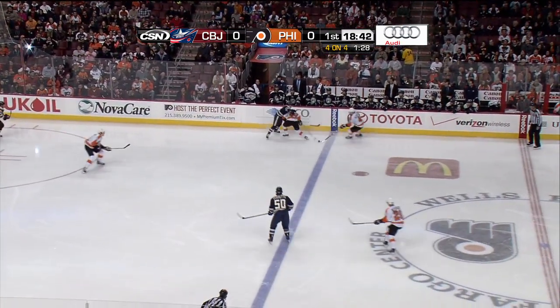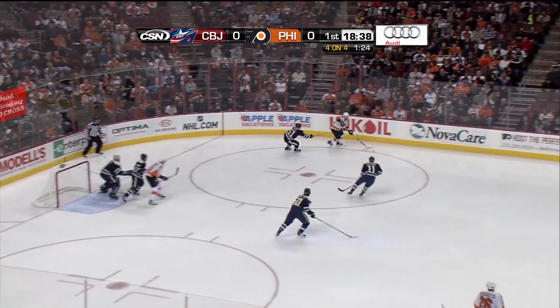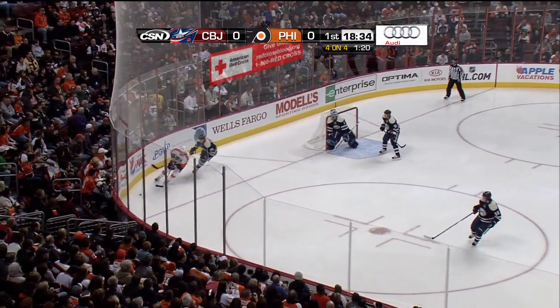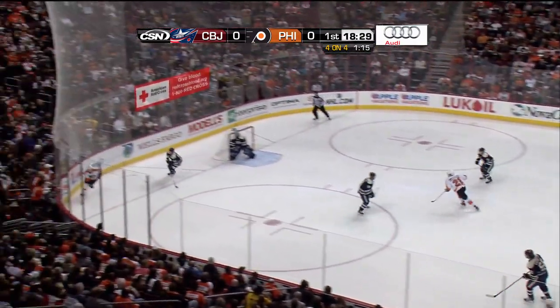Blue Jackets get it to the line. Briere able to keep it in. Got it to Mazaros, stick handling his way to the circle, and then turning back to Briere for the shot that went wide. Van Riemsdyk fishing for the carom. He gets to it. He's pursued all the way out toward the line. Gustafsson will roll it back in along.